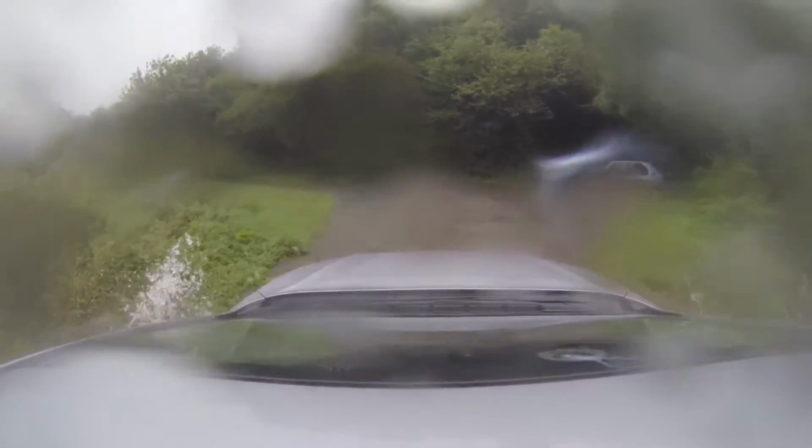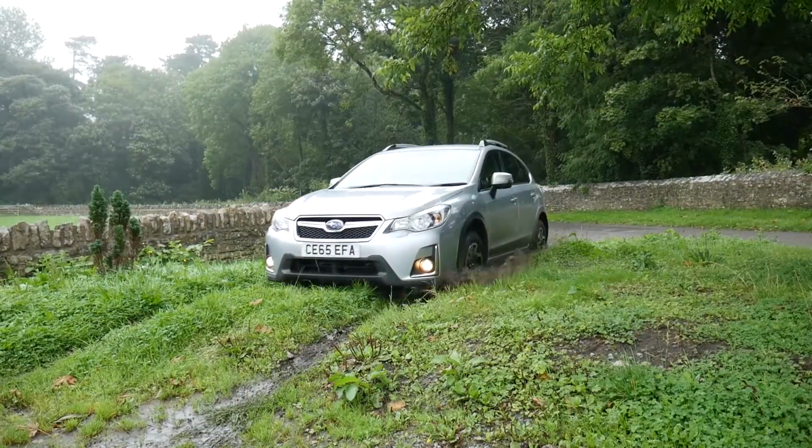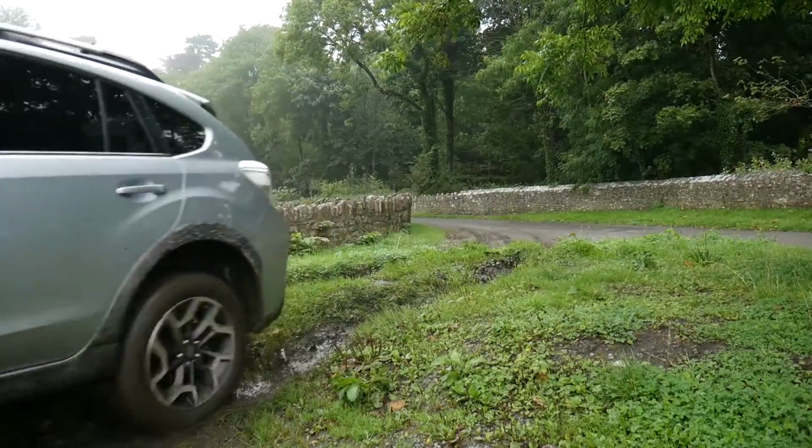Oh my god, it's good through the fords. 4-wheel drive for the win. So this is the only one out of the 3 today that we've got in 4-wheel drive. All the Subarus are 4-wheel drive. You can get the Mitsubishi ASX in 2-wheel drive or 4-wheel drive, but the MG is only 2-wheel drive. And I think for the farmers market, the Subaru is perfect.